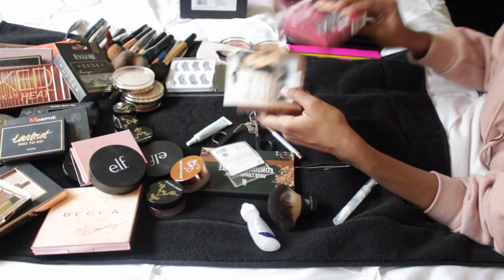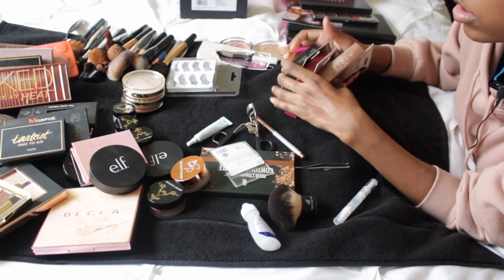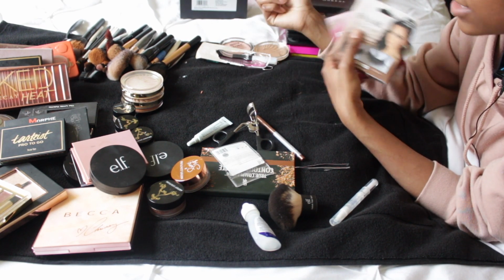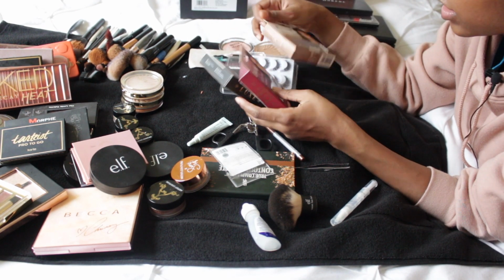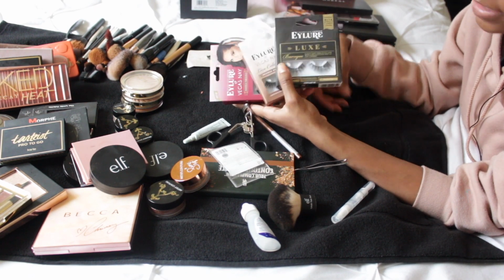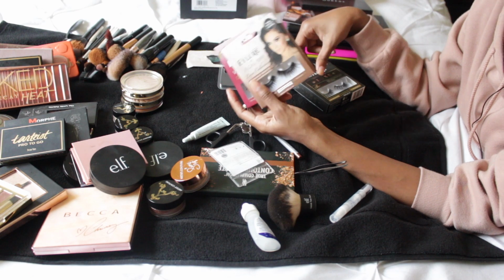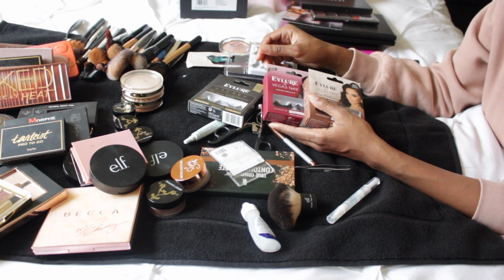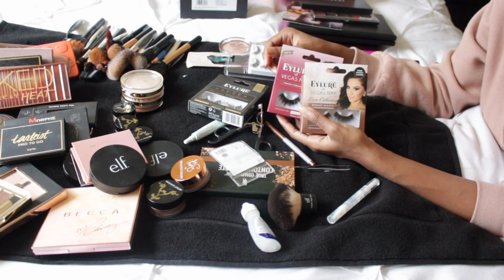All right, I guess I'll do lashes next because they are the next bulky thing. So I have 4 sets of lashes. I have basically all Eyelure Vegas Nay lashes. Well, no, these are the Vegas Nay. This is just straight Eyelure, but Eyelures are my favorite. I've really been loving Eyelure lashes lately. You get them at Target.